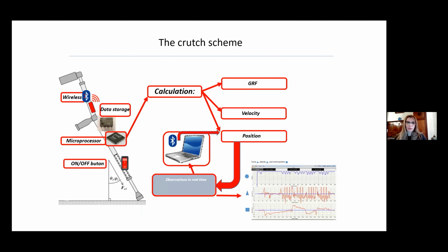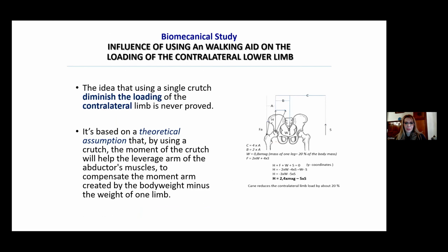This is the crutch schema. And using our instrumented crutch, we realized a biomechanical study by which we wanted to analyze the influence of using a walking aid on the loading of the contralateral lower limb. The idea that using a single crutch diminishes the loading of the contralateral limb is never proved.